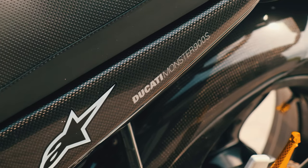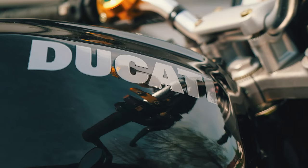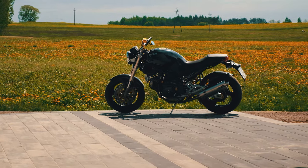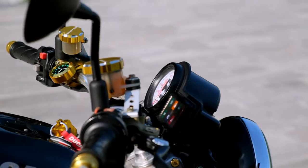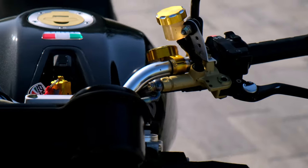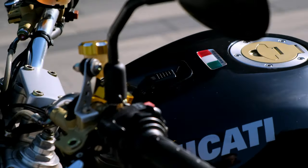After all of the mods, it became a true beauty, and it happens quite a lot that people come up to me saying it's a very pretty bike. Some want to hear it, some want to take pictures with it, and they absolutely love it. You just can see it in their eyes. So overall, it gets a lot of compliments. It's definitely turning heads.